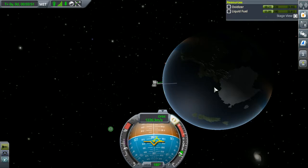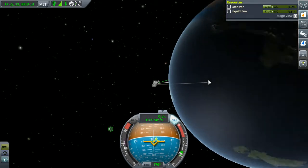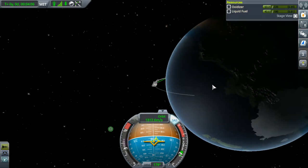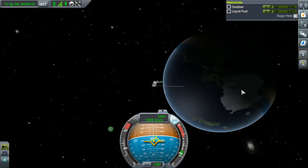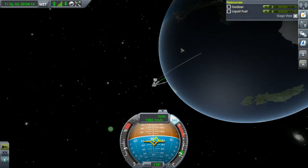A minute 10 seconds of burn left. One minute burn left. Are we gonna make it? I do not know if we're gonna make it. I hope we make it. This flight is still a success even if we don't. It's just, I'd like to go home with more science if possible.